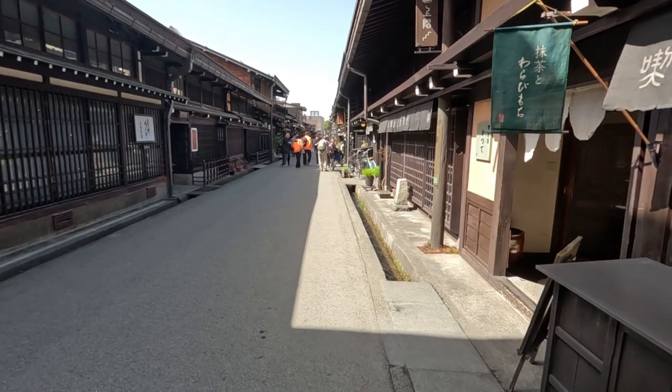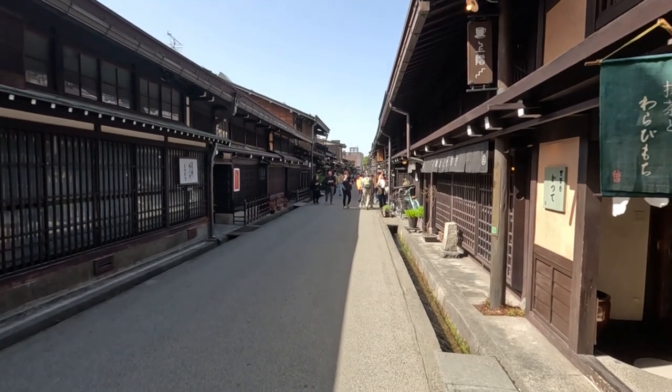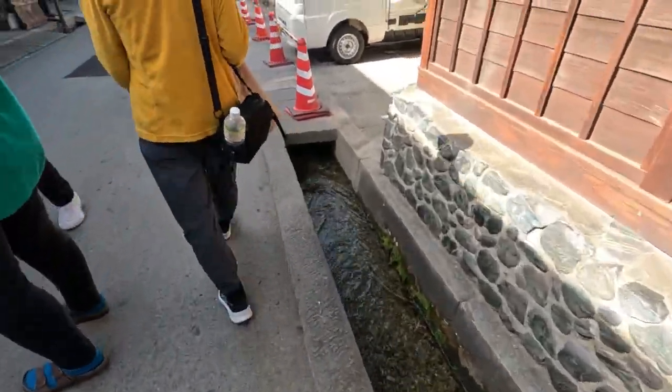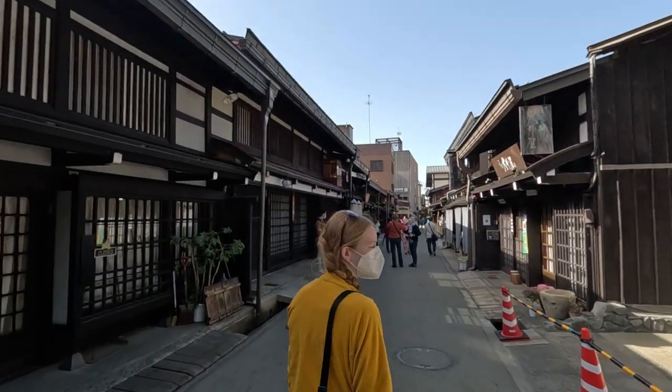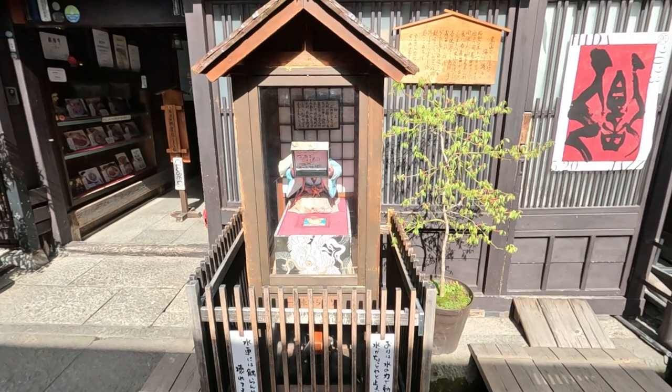Takayama is a modern city, but it has an old-timey tourist district. I noticed all throughout Japan, rather than having any sort of storm sewer system, they just had these little gutters at the sides of the road that the water would just be allowed to collect in, and sometimes they were capped over, and sometimes they were just left open like this.